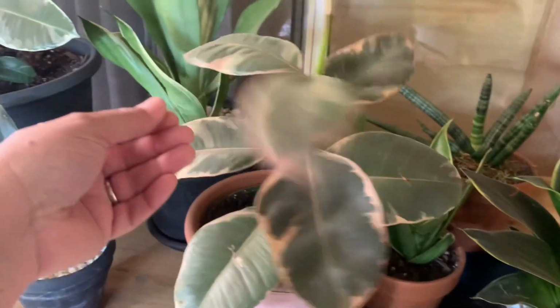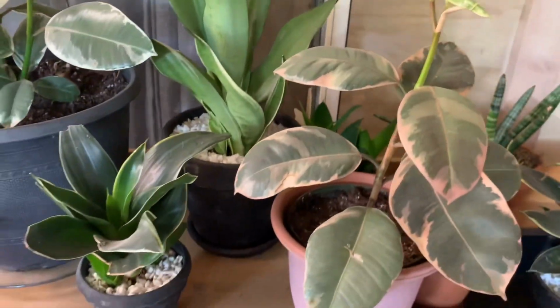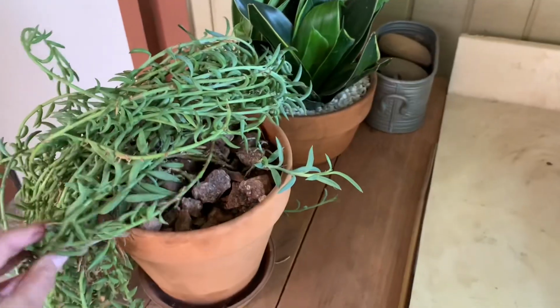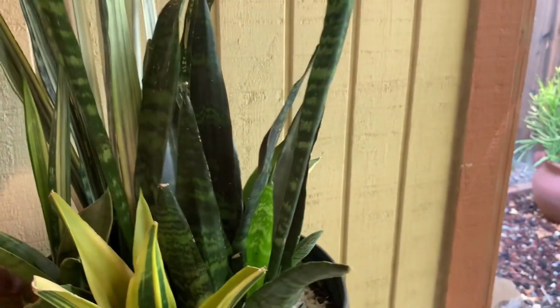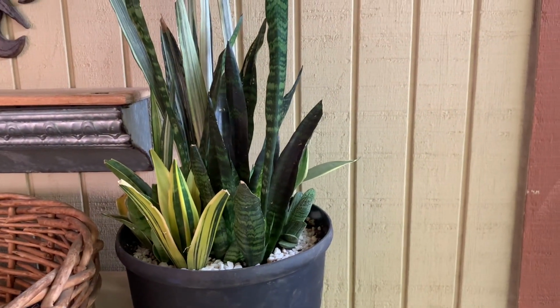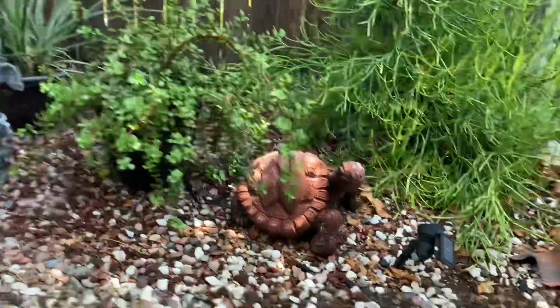All these plants, the Ficus elastica and the Sansevierias that I put outside, for the most part, they're doing great. This Ficus elastica, I really want to plant it in the ground because I think it would do great. There's a neighbor that has one that looks like a tree, not far from here, but I know that right now it's kind of hot, so yeah, this little arrangement with my Sansevierias is doing great.